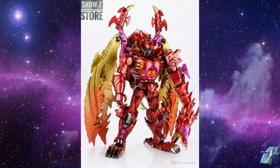The Masterpiece Beast Wars line captures the show so well. I actually am picking up the Masterpiece stuff. I don't get all the third-party stuff. This third-party figure, I could not pass up. It's just that amazing. The paint is out of this world.